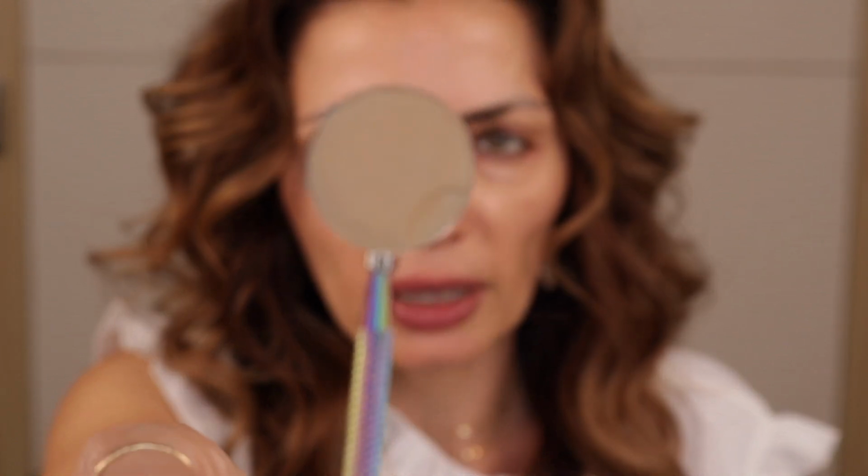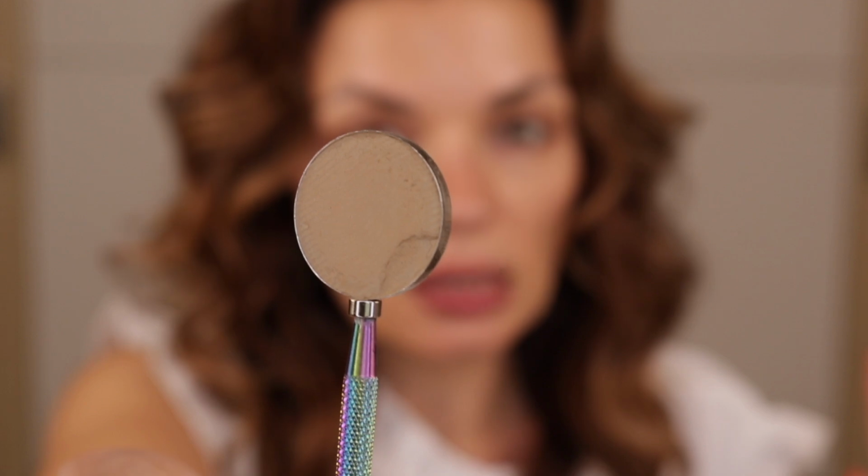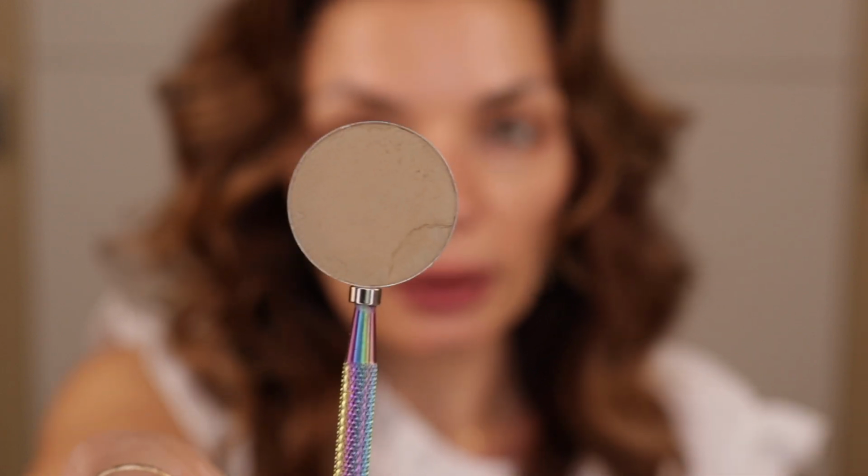Okay, this next one is one of my favorites. This is Kalon from Devinah. I would think it would be Kalon. This is a beautiful neutral that leans into olive. This definitely has that more olive undertone.